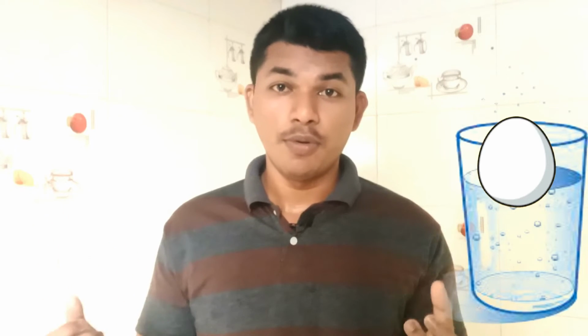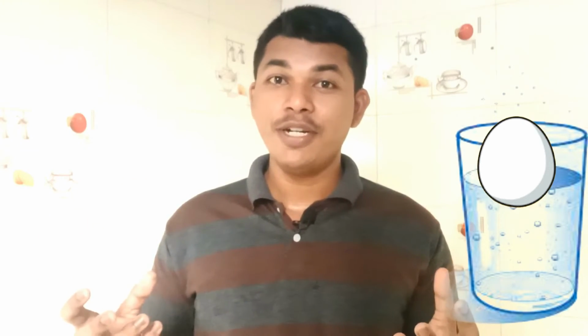So if we put a fresh egg in water, the density of the egg will be more when compared to the water, so the fresh egg sinks and settles at the bottom. But if we put a rotten egg, due to the decay and formation of gases, the density of the egg will be lower, and due to the gases, the egg acts like a balloon, so if we put a rotten egg in a glass of water, it floats.